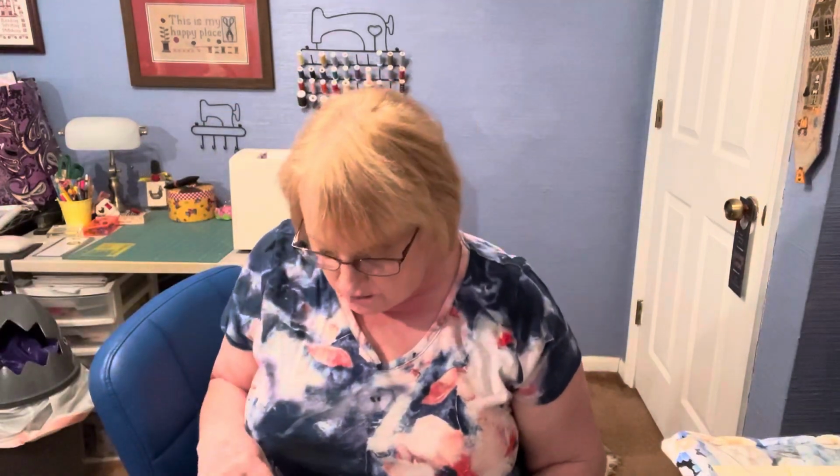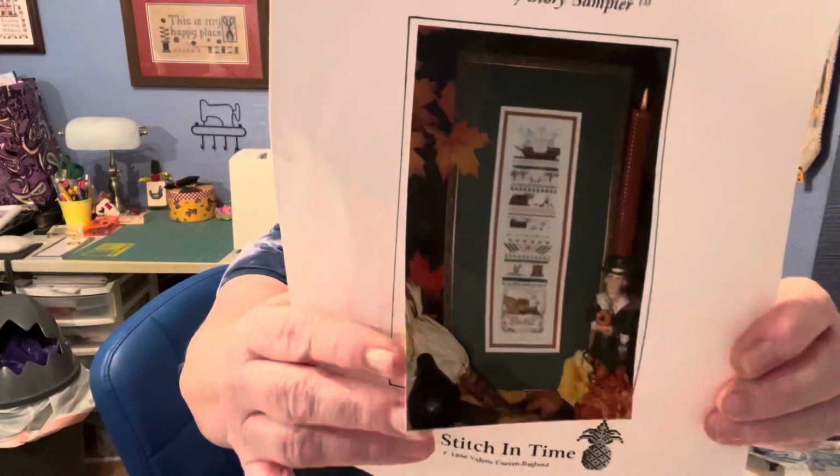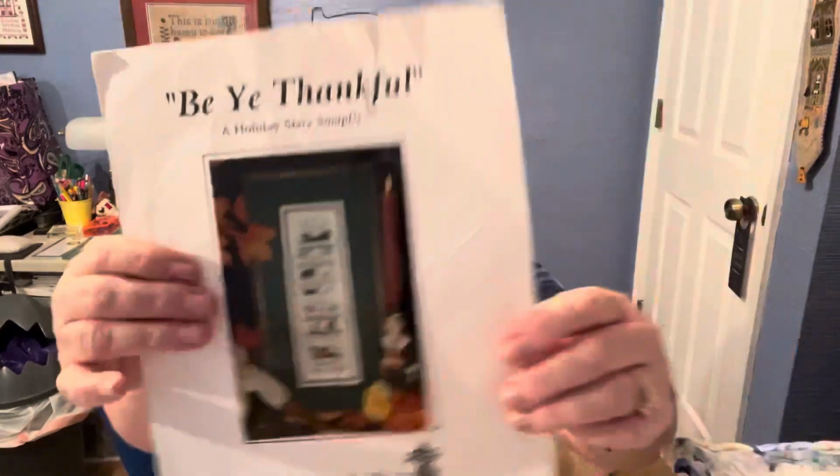Okay, and the next one, yeah, there's more, it was last month's WIP. And I bet everybody's sick of seeing this one. This one was Be Ye Thankful. And this was an oldie but a goodie. It was a Stitch in Time, and it's a hand-drawn pattern. It's even so old that it's got a photograph, a real photograph on here.